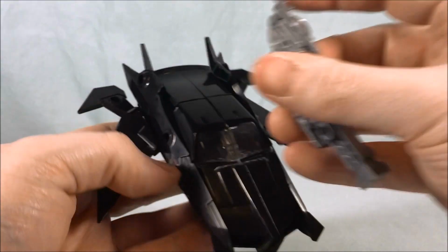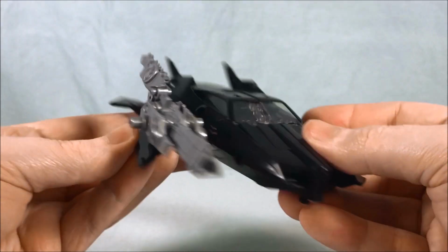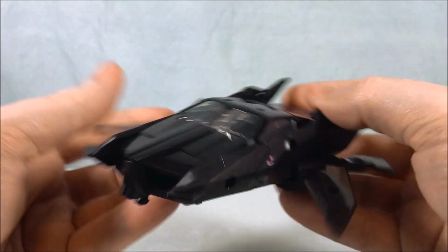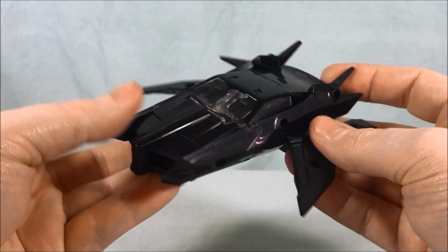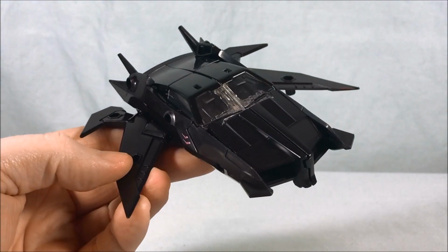And then if you want to bring this back in and peg it into one of these pegs, you certainly can, however you want to go about that. But obviously there are no wheels. It doesn't roll or anything. It looks great. I really, really like the look of this quite a bit.